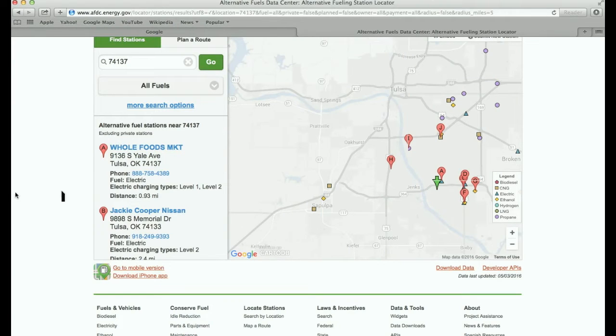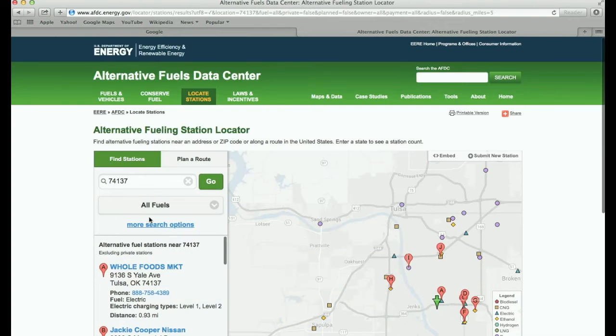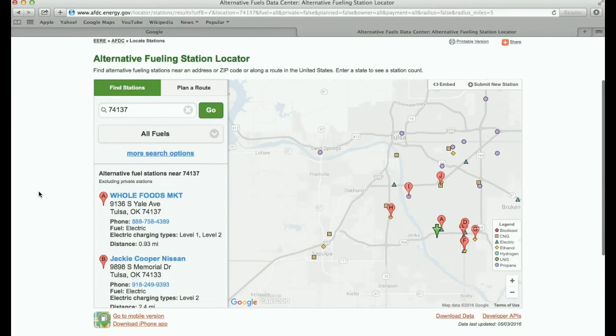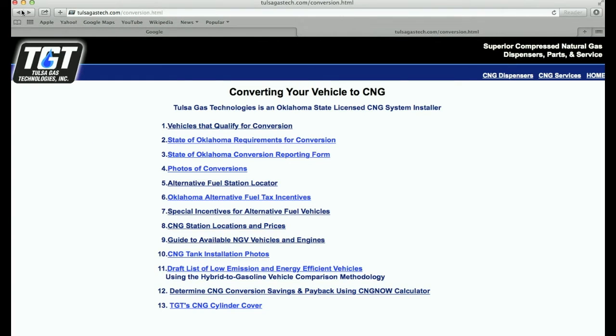So do you feel that was pretty easy to find the location, even though you had to go to a different website? Yeah, that was really easy. That one wasn't too bad. That one was easily accessible. But you still weren't able to find how much it would cost to convert your car, could you? Not exactly. Let's go back even further.